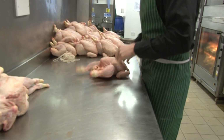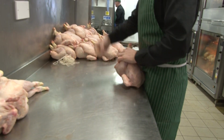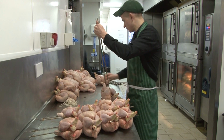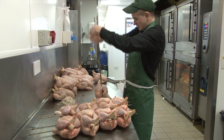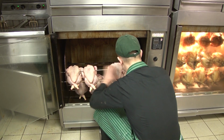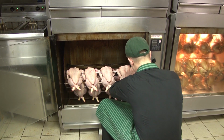I'm just preparing the chickens to go on the ovens. All the fresh chickens come in, get deboxed, trussed ourselves. We start placing them onto spikes, ready to go on the ovens. These are larger birds, so it'll be 4 to a spike, which will give us an oven capacity of 28.